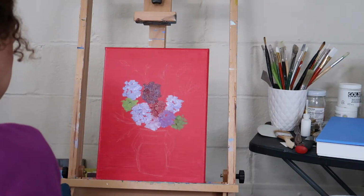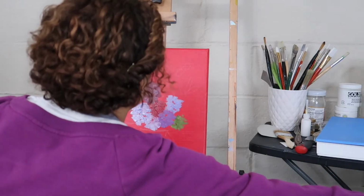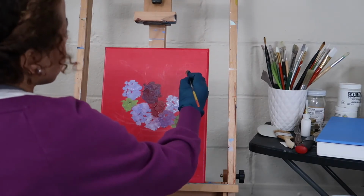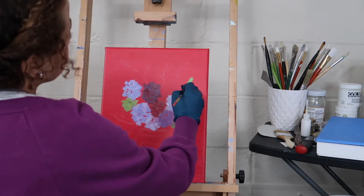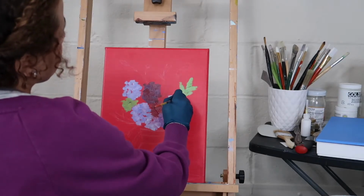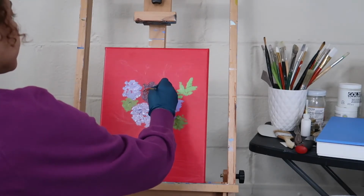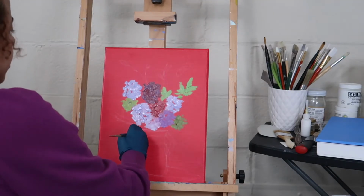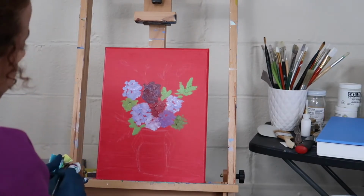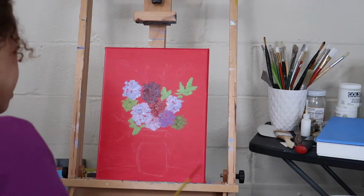Don't be afraid, if you don't like where you've placed something, you can always wipe it off. You can take a rag or a paper towel and just wipe it off if you're not happy with it. There's nothing wrong with erasing and changing something if you want to. That's the good thing about oil painting. It comes off easily. With acrylic paints, they may dry and you may not be able to erase, but you can always paint over. But with oil paints, since they don't dry as quickly, you're able to wipe it off and paint over it.